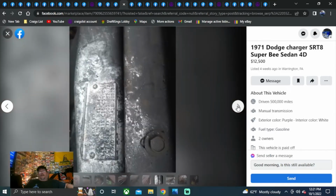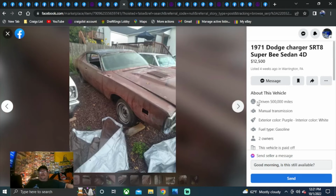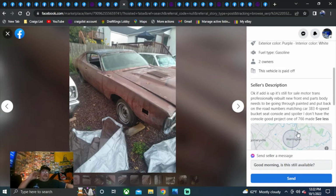It's not a bad looking car when it comes to sheet metal. Looks like the engine and tranny were inside the garage. So a 4-speed, it's just 12.5, man. So maybe you can get him to budge a little bit. It says okay if the ad's up, it's still for sale. Gotta love that. They don't have the console. Good project. One of 766 made.